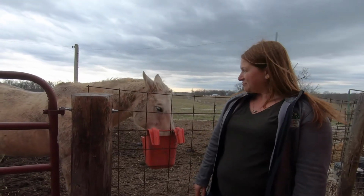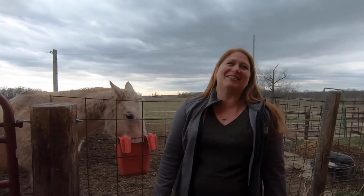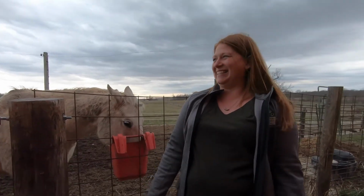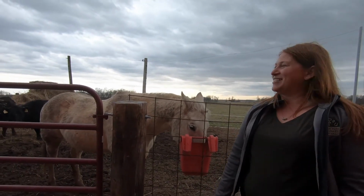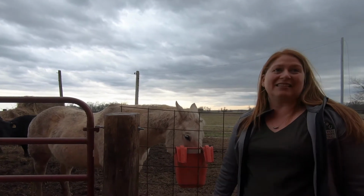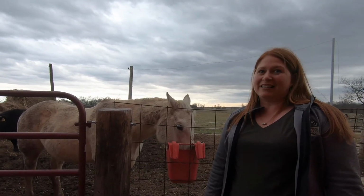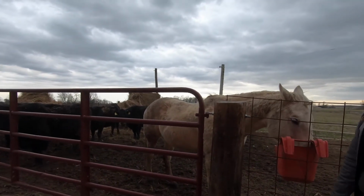Do you ride him much? We've owned him for 2 years and I've ridden him once about 2 weeks ago. So no. My son's going to show him in 4-H this summer. Oh, okay. In mini 4-H. So it's time to start getting him back in shape and getting some of the bucks out of him. Yeah, gosh, that's funny. All right, well, I better not mess your timing up.